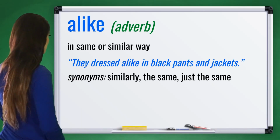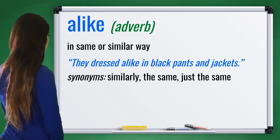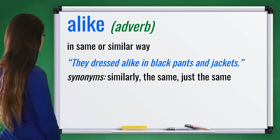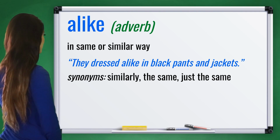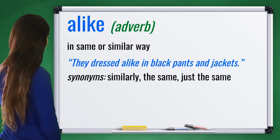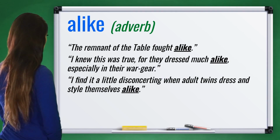Let's begin. Alike. Alike means in same or similar way. For example, they dressed alike in black pants and jackets. They dressed alike in black pants and jackets. Synonyms. Similarly, the same, just the same. Awesome! You learned that quickly. Let's put it in some sentences to understand how to use it.